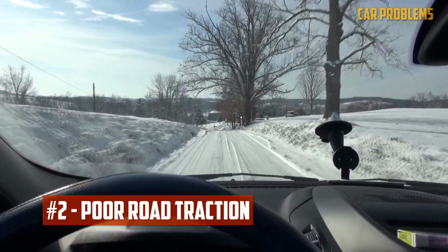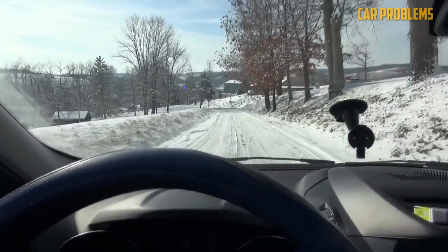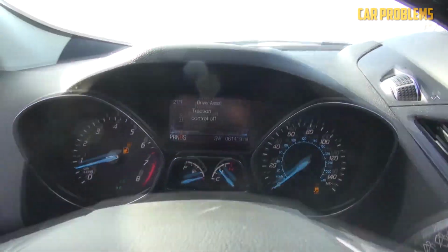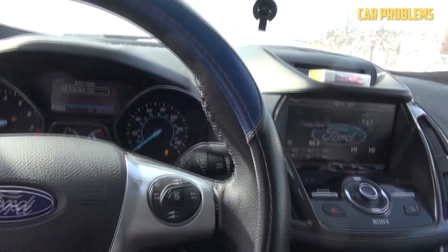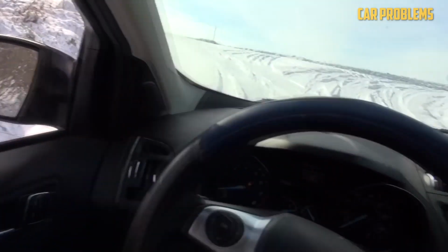Poor road traction. If your car's traction control light is blinking on the dashboard, you may be driving on a slick surface and the vehicle may be skidding. If this is the case, the light won't turn on permanently until the situation on the road improves. Snow or ice is the most frequent cause of this condition. However, even a moderate amount of precipitation can result in decreased traction, which causes a brief malfunction.